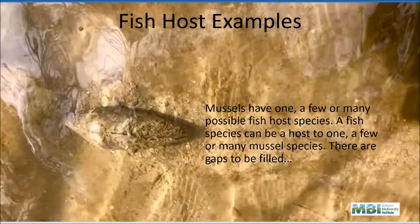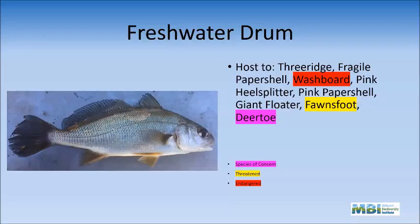So mussels can have one, a few, or many host species as far as fish are concerned. And a fish can be host to multiple mussel species. We don't really know. Hogarth has a list of mussels and fish hosts that may not necessarily be complete and really likely isn't. There are plenty of gaps to be filled. So here, I'll just go over a couple examples.